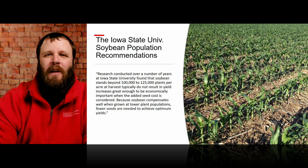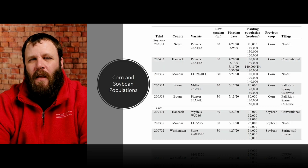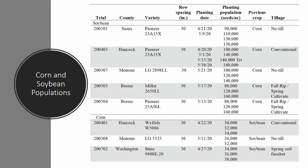One of the new spins we're putting on it this year is we're going to look at profitability. Now, we'll look at that in the next slide. This is an example of the trials that we had. As you can see, we have trials all over multiple counties, multiple varieties and companies for corn and soybeans, and also different planting days, populations, and different tillage practices.